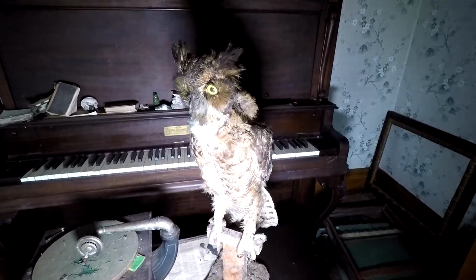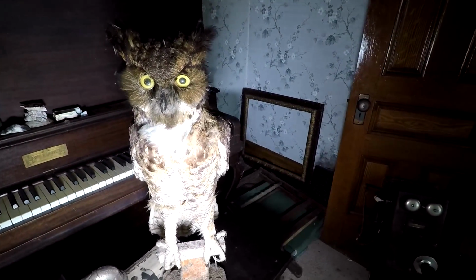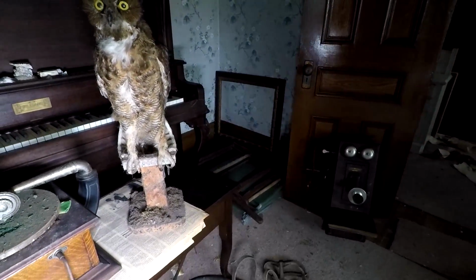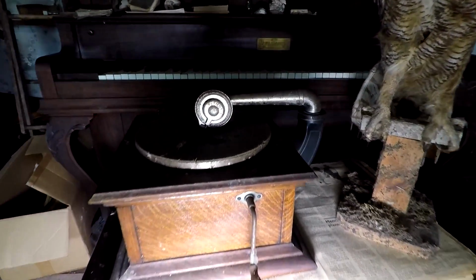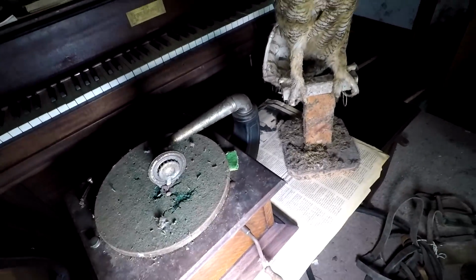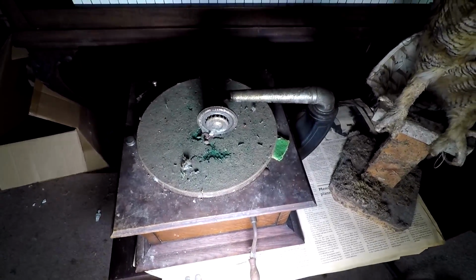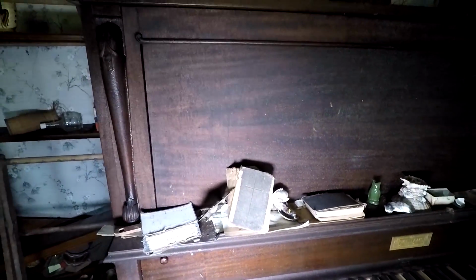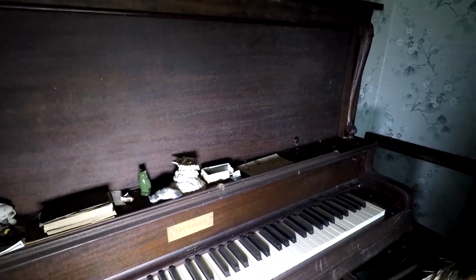Stuffed owl. I remember when I first came into this room, guys, I was totally creeped out by that, obviously. I wasn't sure if it was living in here or if it was just a stuffed thing. It took me a minute. And we got an old gramophone. And then another piano. The other one was a pump organ. This is actually a piano. And that's just so wicked.